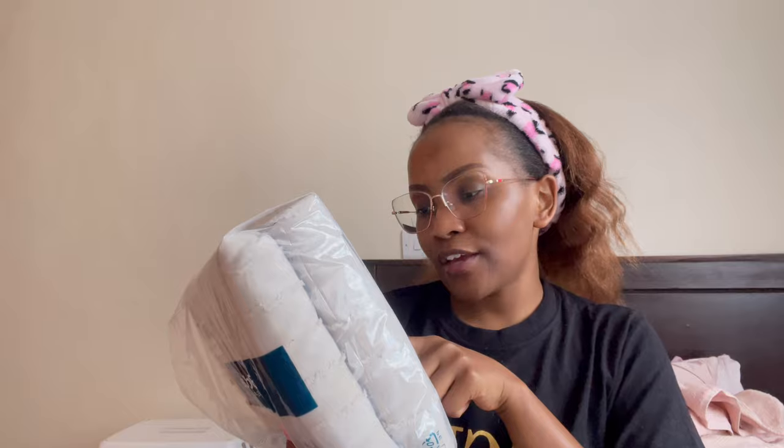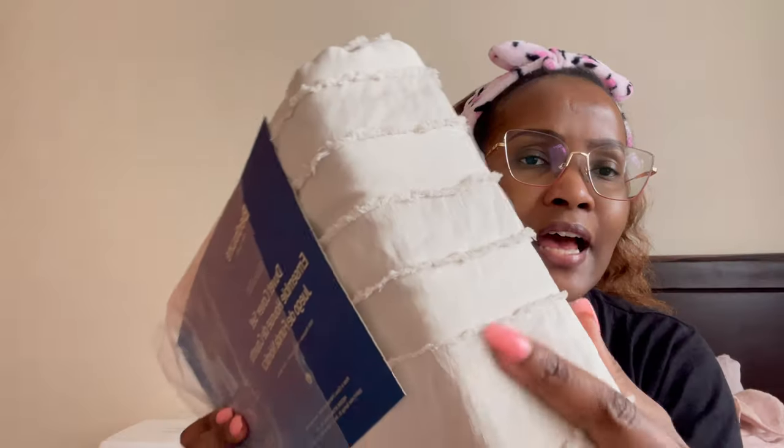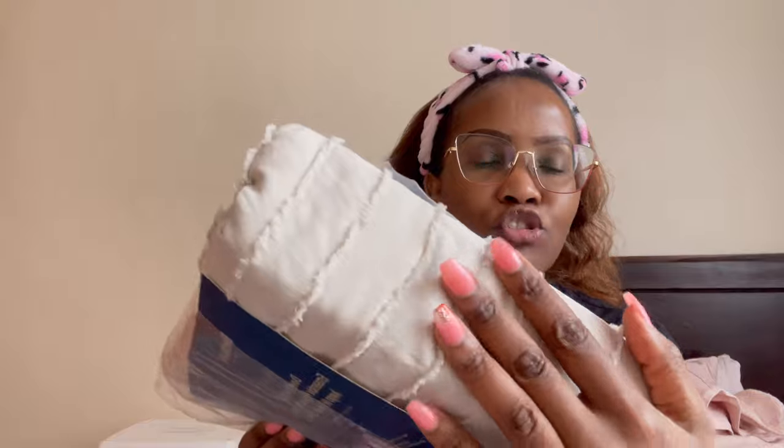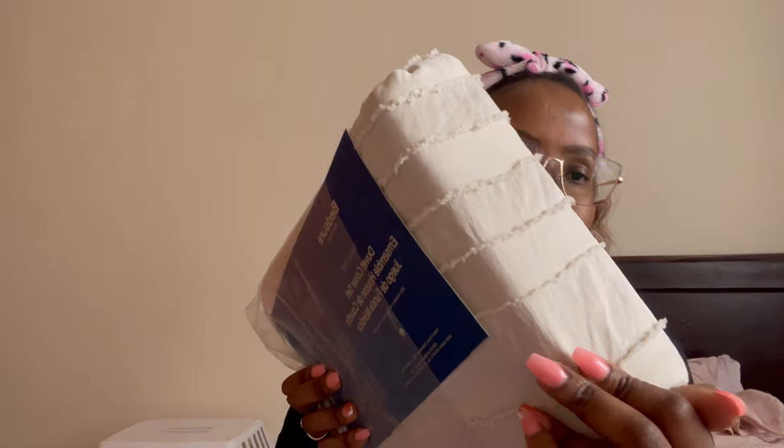The size is queen. So it comes with one duvet cover and two pillowcases. So this will be for covering our duvets. But the pattern is like a striped pattern. It's like a linen type of feel. And it's really, really soft. I highly, highly recommend this one. I'm actually so excited because, of course, the next thing I'm going to do is a whole video showing you how I've spruced up my bedroom, which I'm excited about.